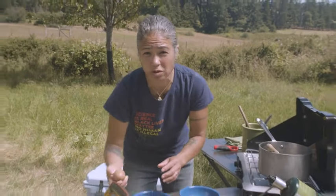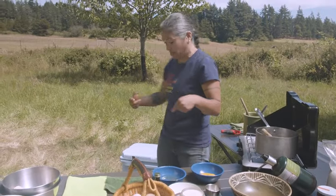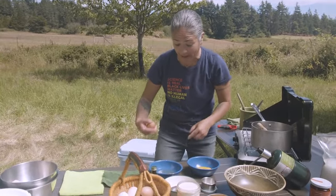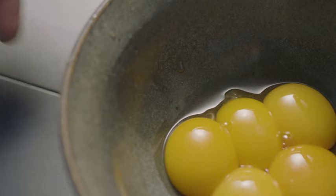This is like hyper local. This is like micro local. This is like local from like the land that I'm actually standing on right now. Like, I think this is the most local thing that I've ever actually done.